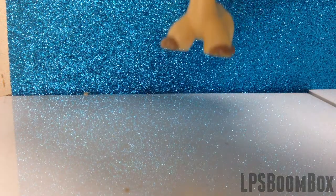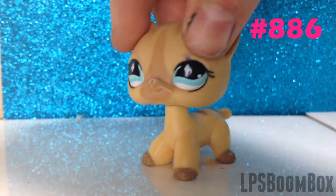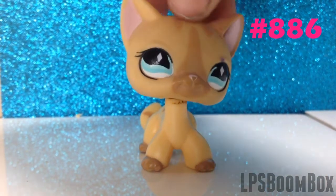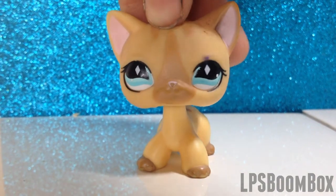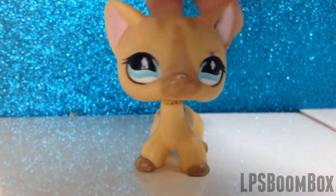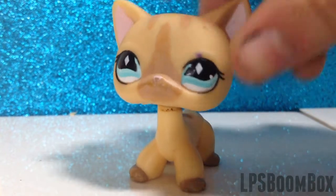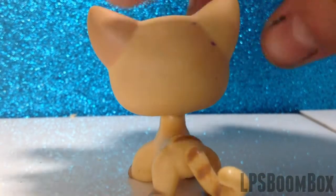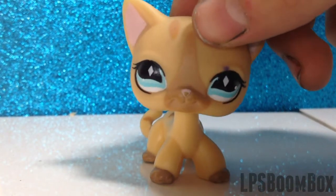The next one I'm showing you guys is number 886, and in the series Experiment 42, it is known as Lydia. As you can see, she does have a couple flaws, but that's because I got her used from a Craigslist lot. It was like $8 for like 30 pets, and this one came with it, so that was a pretty nice deal. As you can see, it has some rust, a little bit of purple over her eye, and some things on the back of her, but despite that, I still love her dearly.